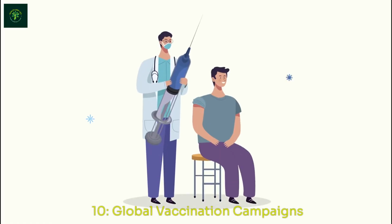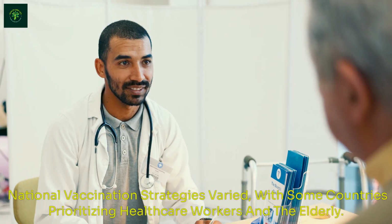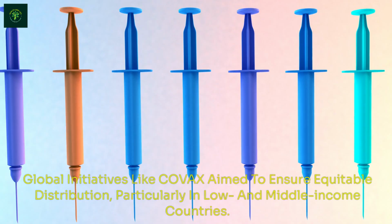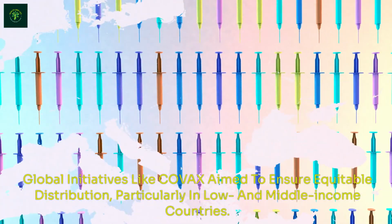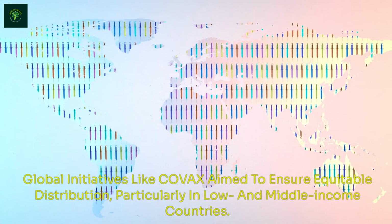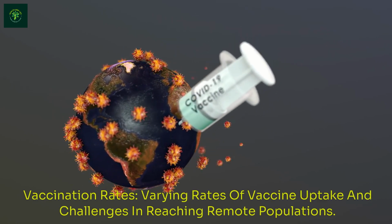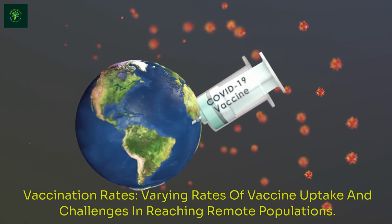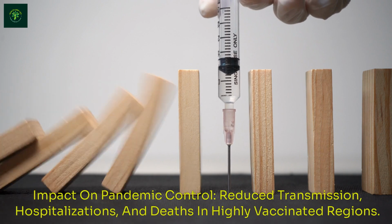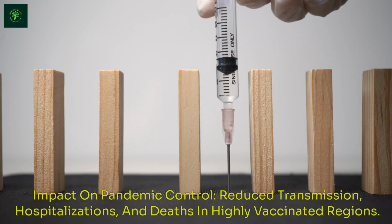10. Global vaccination campaigns. National vaccination strategies varied, with some countries prioritizing healthcare workers and the elderly. Global initiatives like COVAX aimed to ensure equitable distribution, particularly in low- and middle-income countries. Vaccination rates. Varying rates of vaccine uptake and challenges in reaching remote populations. Impact on pandemic control. Reduced transmission, hospitalizations, and deaths in highly vaccinated regions.